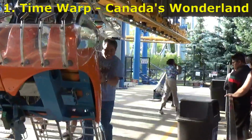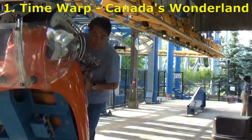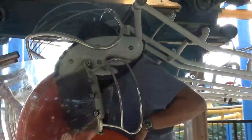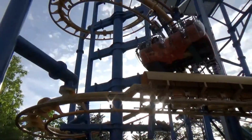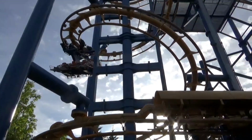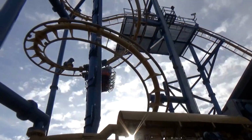Yeah. At number 1, we have Time Warp from Canada's Wonderland. This is a Zamperla Volare flying coaster. This was their attempt to answer the B&M flight coaster and the Vekoma version of it. The reason this is number 1 is it's just downright painful. The design of the train itself is the flaw here.